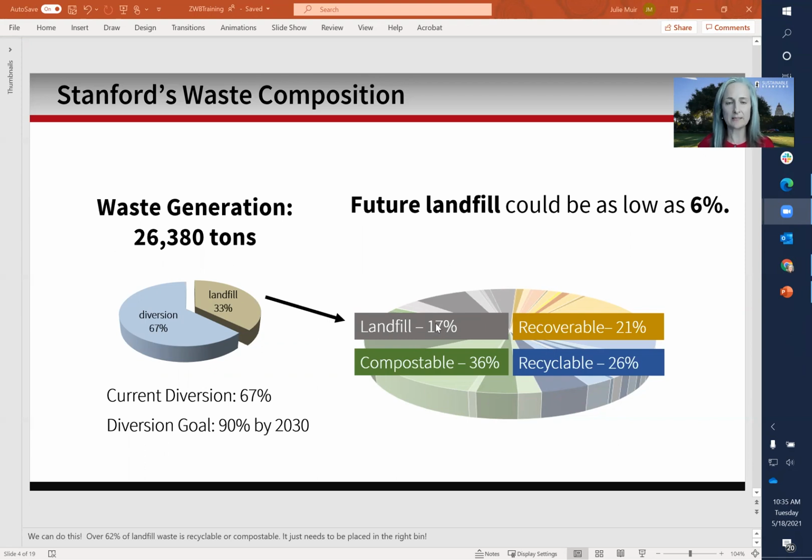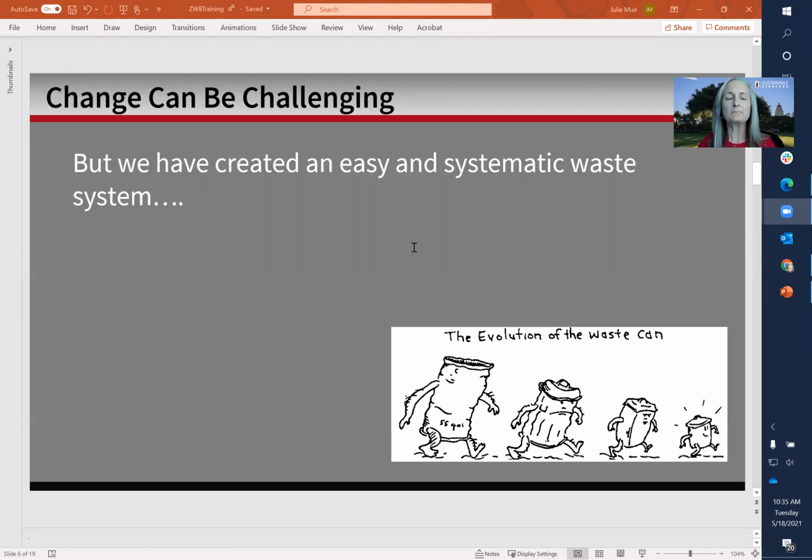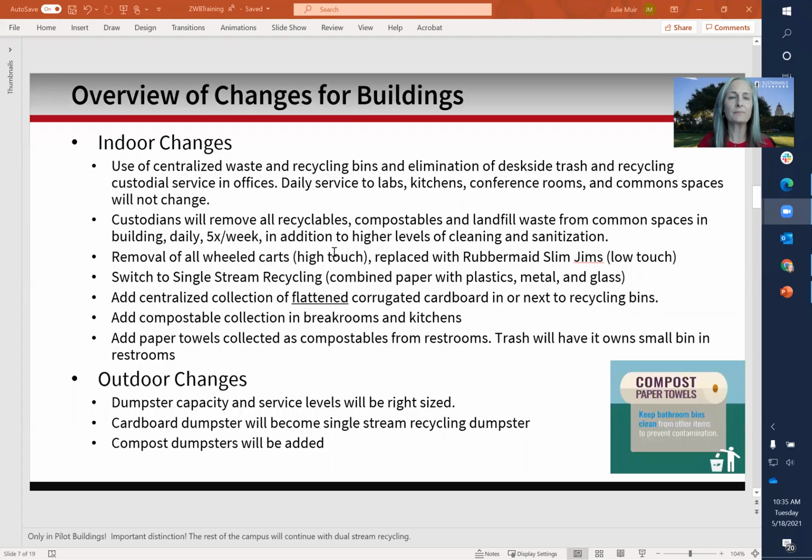have any other markets. So we combined our findings from this waste composition with our zero waste plan and identified 45 programs to reduce waste that together will allow us to reach 90% or higher reduction in waste. Some of those programs that we have in our zero waste plan are being implemented in the zero waste building pilots. Now, we know that change can be challenging, but we have created an easy and systematic waste system that you as a generator of waste can easily participate in.